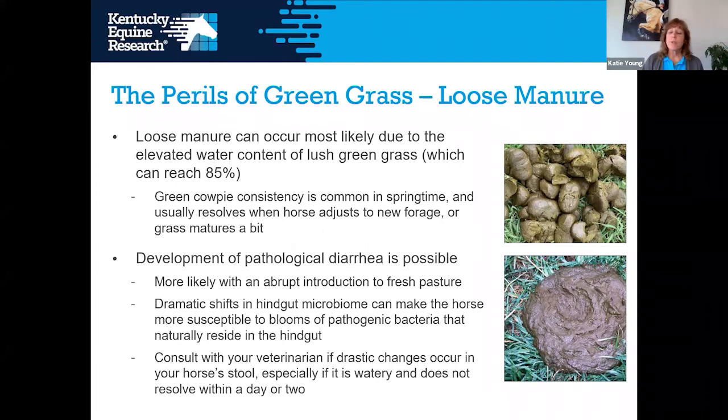moving on to other, basically you could call this a digestive disturbance, but usually it's not nearly as critical for horses as laminitis, possibly colic would be. But still, one of the perils of green grass would be loose manure. And the green grass is very high in water content. Elevated water content of lush green grass can reach up to 85% water. So that's very high water content. And horses go out and graze a lot of green grass, take in a lot of water.